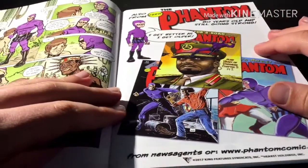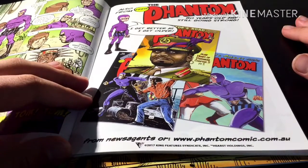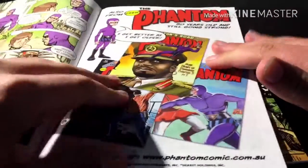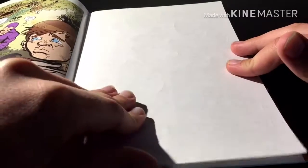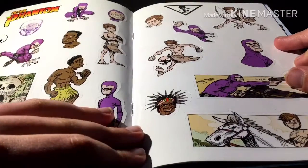Got that one. Yeah, 80 years old and still going strong. Go visit www.fandomcomic.com.au. And like they usually do, they have little gifts in them. I haven't touched these for a while.